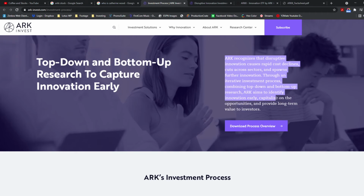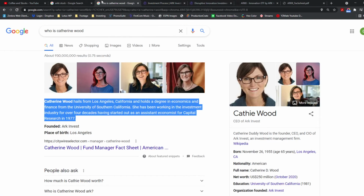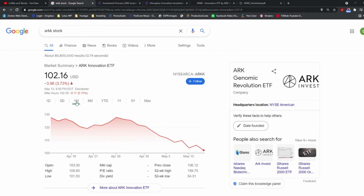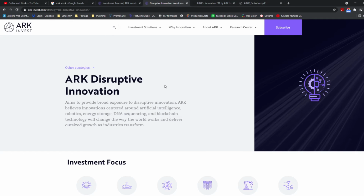Arkk aims to identify innovation early, capitalize on those opportunities, and provide long-term value to investors. Don't forget, this ETF, just like other ETFs, is a long-term play. Now, I'm not saying that because it's a long-term play it doesn't have any volatility, because it does. It could be a hype thing, or it could not be a hype thing. The price could go up really high, or it could go down really low.